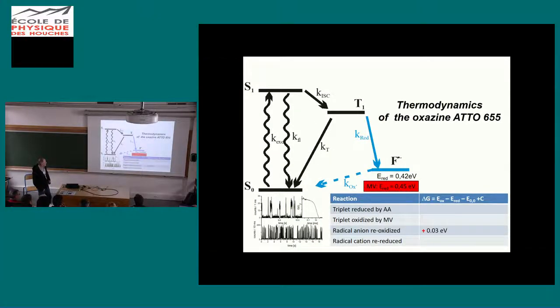That works nice. It does work for all dyes, and of course there are exceptions to the rules. One dye that puzzled us quite some time is this. It's At655, an oxazine. And these oxazines are known to have a high electron affinity. So when you take this dye and attach it to a DNA, you can have photoinduced electron transfer from guanosine to this dye molecule.